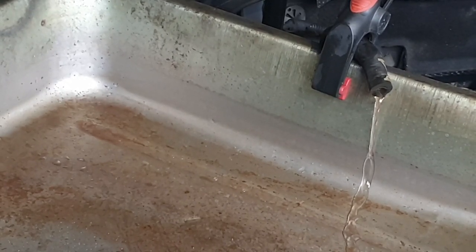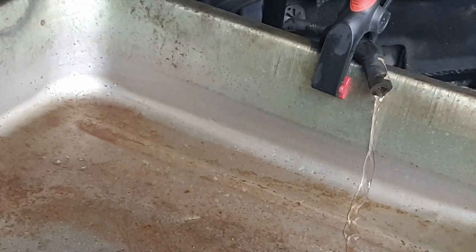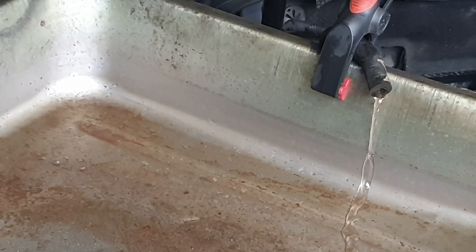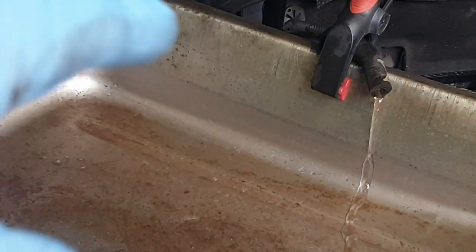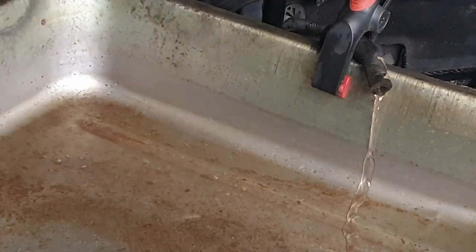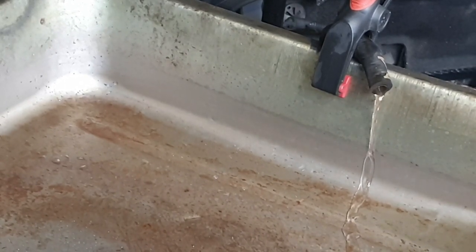Okay, as you saw, the coolant outcome from the hose was increasing with the engine RPM going up. So now we have eliminated that, the coolant pump or the water pump is functioning. So the next task is to check whether it's going to be the radiator or the thermostat.